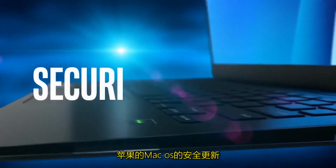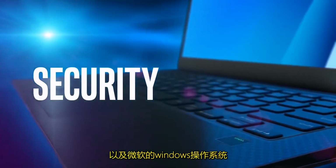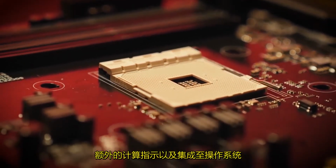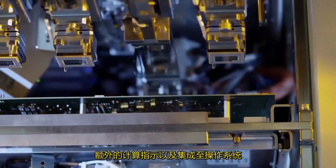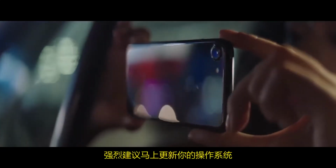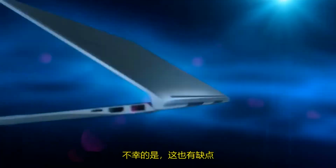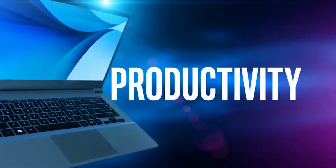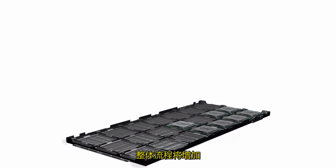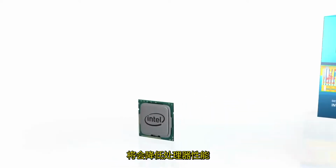Security updates to Apple's macOS and Microsoft's Windows operating systems are now available. Additional computational instructions are patched into the operating systems to seal the leaks that leave PCs vulnerable. It's strongly advised to update your OS ASAP. Unfortunately, there are some drawbacks. By nature of placing additional instructions between the CPU and OS, the overall workload is increased and will slow down processor performance.